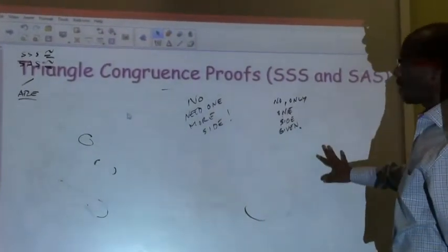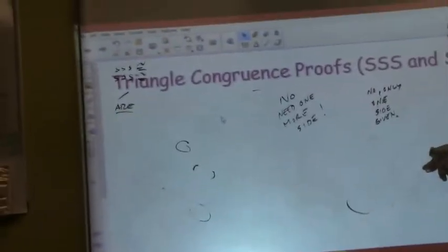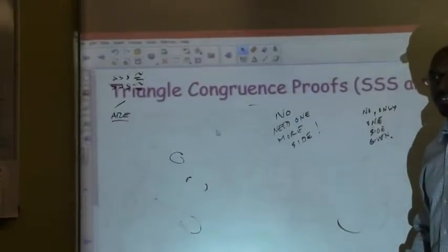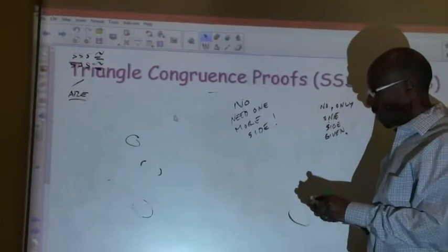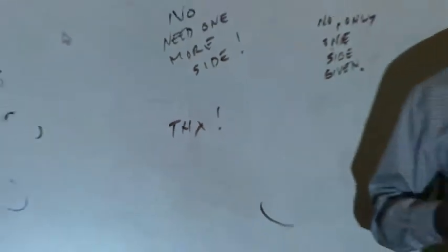Triangle proofs. Is there something on this page? Or it's just nothing? Like you will do triangle proofs, okay, Vic? That's not true. I would get it. That's the fake page? How about this? Alright, next page, next page.